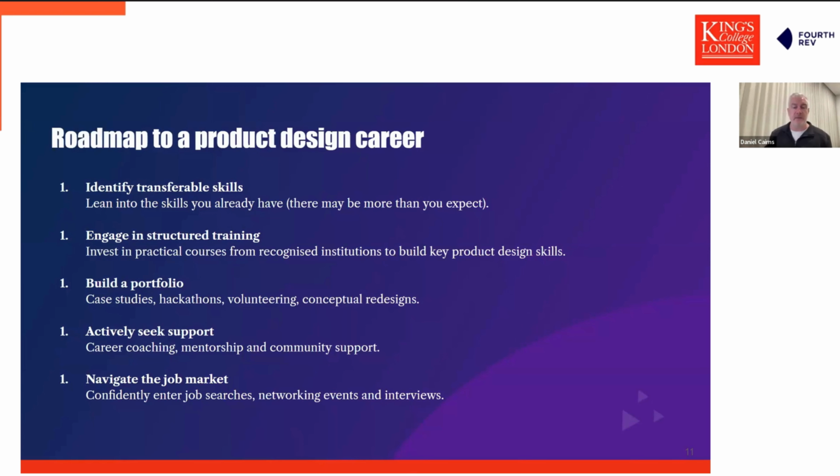Finally, navigate the job market with confidence. Use the tools and support you've gained to stand out in applications, interviews, and networking opportunities. Each step builds on the one before, and with the right approach, breaking into product design is absolutely within reach.